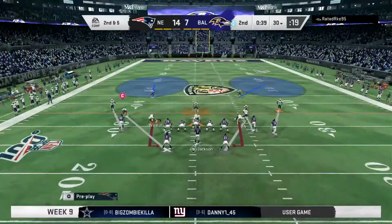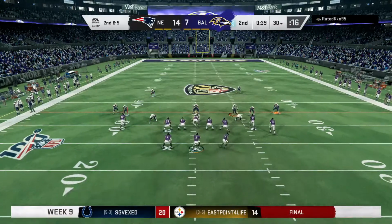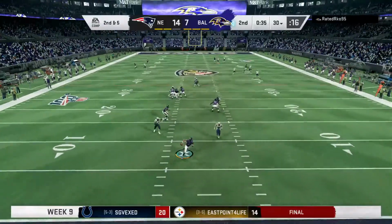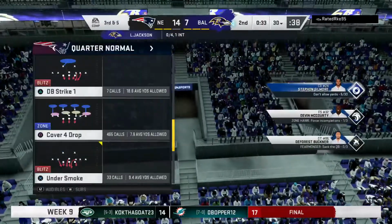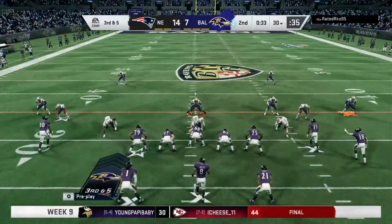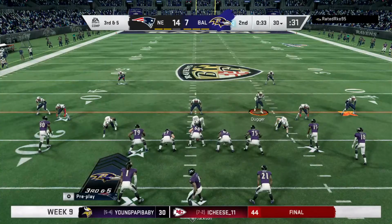Ball on the 30. They'll come up with a 2nd and 5. Here's Jackson to throw. And this will be incomplete. This defense has been very disruptive early on as they force another one to go awry. Seems to be the front and the back end. Pass rush, they've been able to get home, and they're taking the ball away in coverage as well.